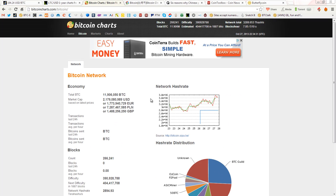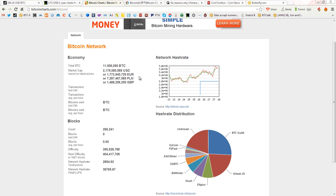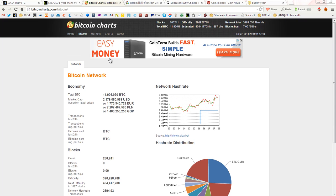Alrighty, the hash rate has continued to increase, as you can see here, and it's probably going to continue to increase. CoinShare, look, here's the ad for them right here. They still haven't shipped out their units yet, but those will be coming out soon, and expect to see an increase in the hash rate there.